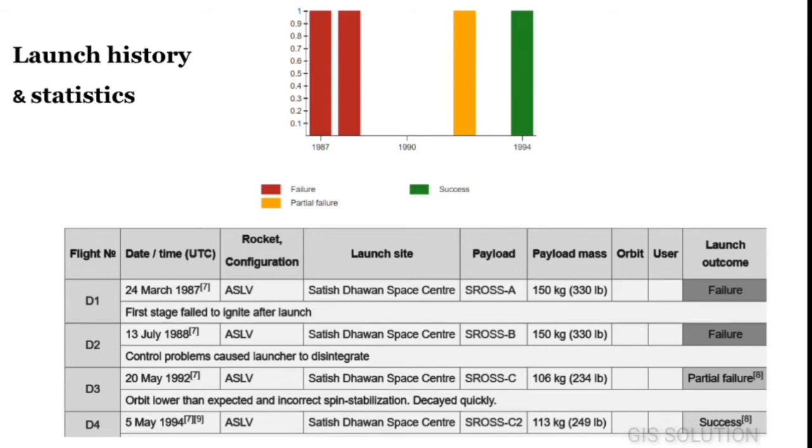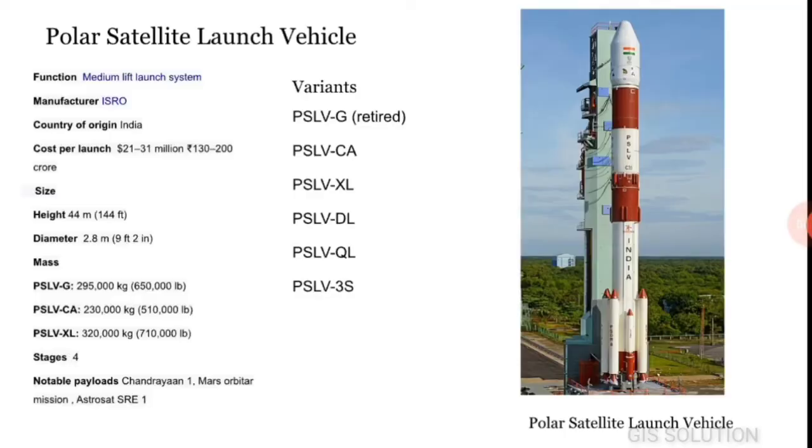Next, the Polar Satellite Launch Vehicle is an expendable medium lift launch vehicle designed and operated by the Indian Space Research Organization. It was developed to allow India to launch its Indian remote sensing satellites into sun-synchronous orbit, a service that was, until the advent of the PSLV in 1993, commercially available only from Russia. PSLV can also launch small-size satellites into geostationary transfer orbit.